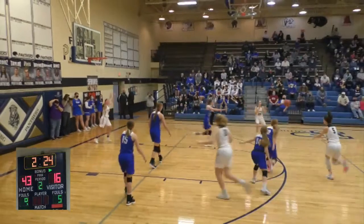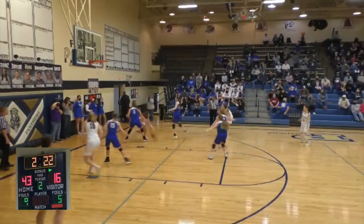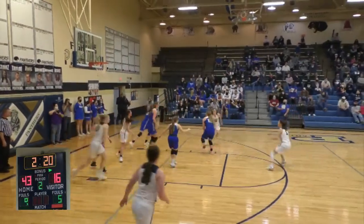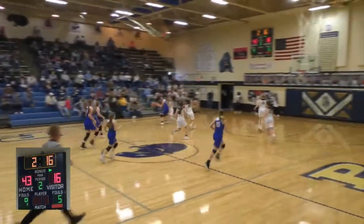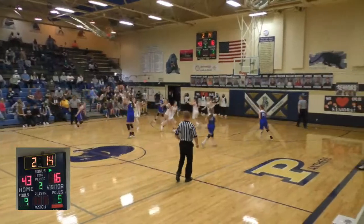Trinity with the ball up top. Meredith sets up a screen over to Ava, to Caitlin underneath the basket, who goes up for two. No good. Blocked by the Lady Tigers. Stockton with the ball now past half court.